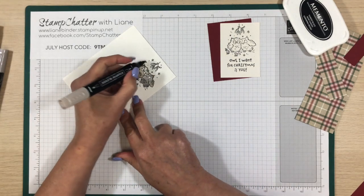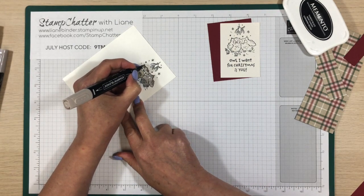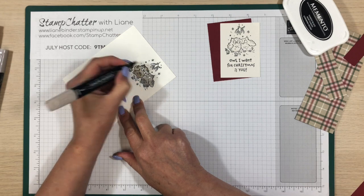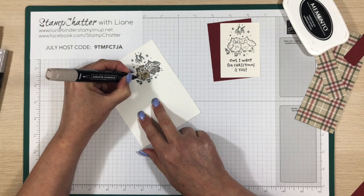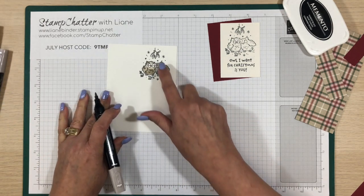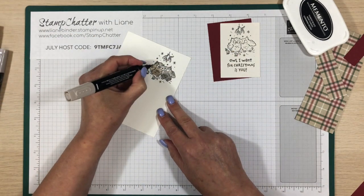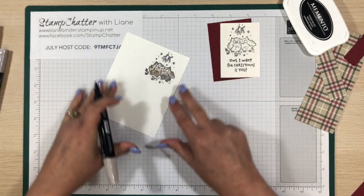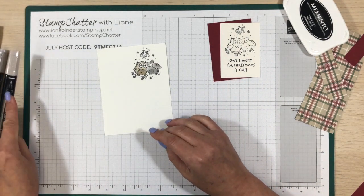Come back up with your fine tip. I'm going right over the dark that I put there. And I can let this dry. If I don't like how it's blending, I'll just let it dry for 20 seconds and go over it with the light again, and it will just add another layer, and it'll make that dark layer fade down a little bit. But I like it the way it is, so I'm going to leave it the way it is.